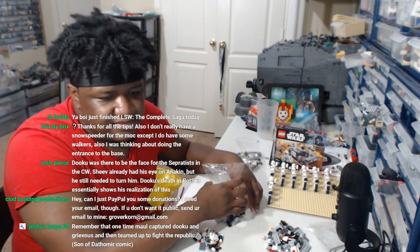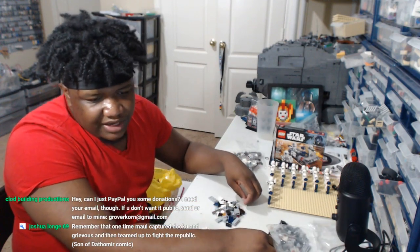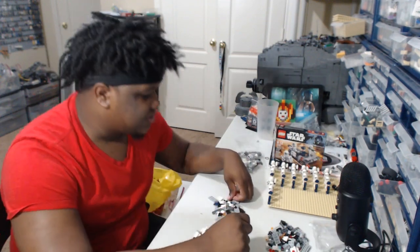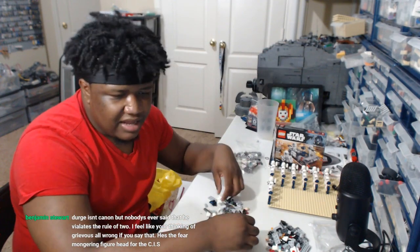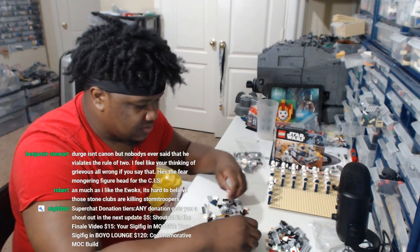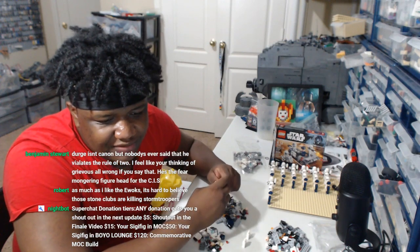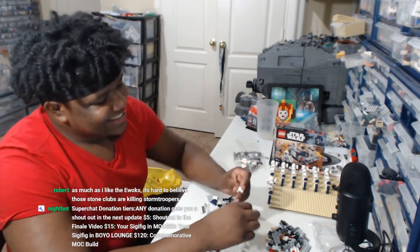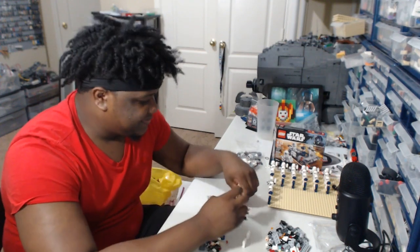That could work too. Dooku was there to be the face of the Separatists in the Clone Wars. Sheev already had his eye on Anakin, but he still needed to turn him. Dooku's death in Revenge of the Sith essentially shows the realization of this. Yeah, okay, I agree. As much as I like Ewoks, it's hard to believe those stone clubs are killing stormtroopers. I mean, yeah. I agree.